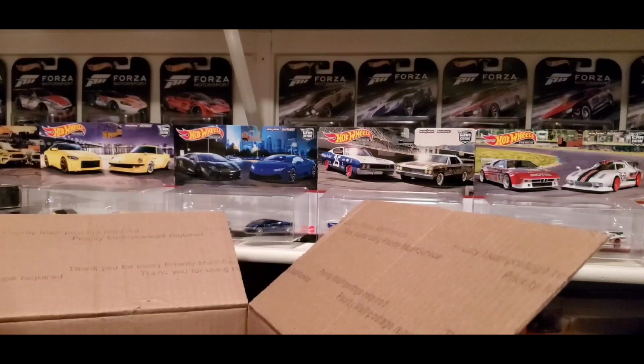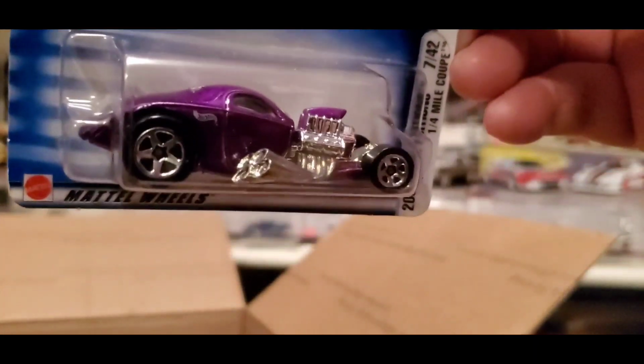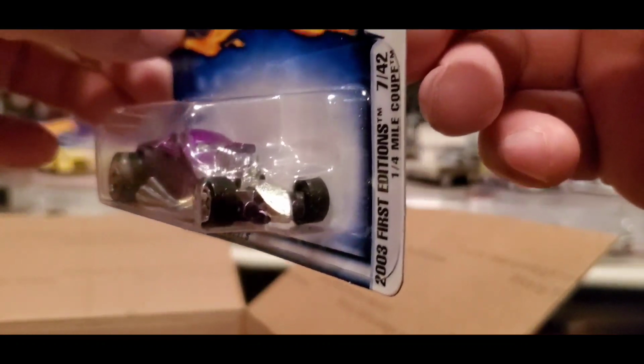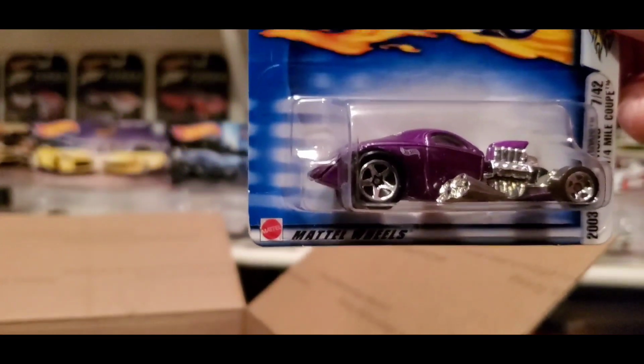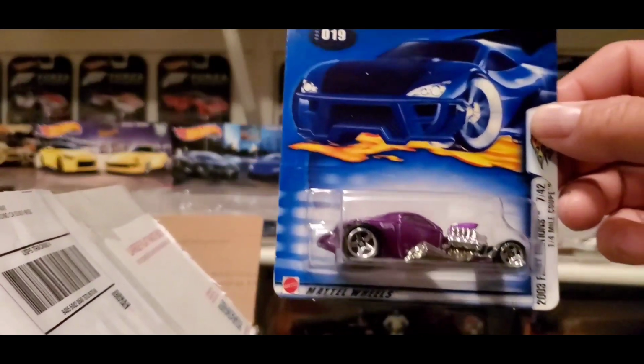Then the next one I have, 7 of 42. And this one's the Quarter Mile Coupe, 2003 first edition. Super clean as well. Purple. With the die-cast engine. Super clean. I'm gonna move this over. Just a tad. There we go.